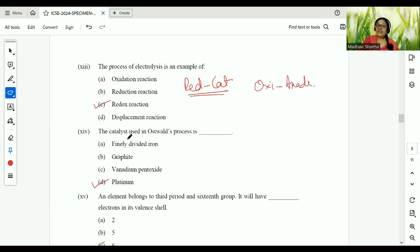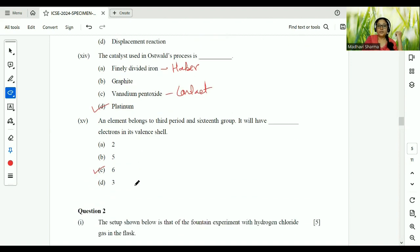Yes. Catalyst used in Ostwald's is platinum, finely divided is in Haber's. Graphite. Graphite is used in electrolysis. Vanadium pentoxide is used in contact. And so platinum. The 4546 reaction, remember? If not, connect with me or write in the comment box.